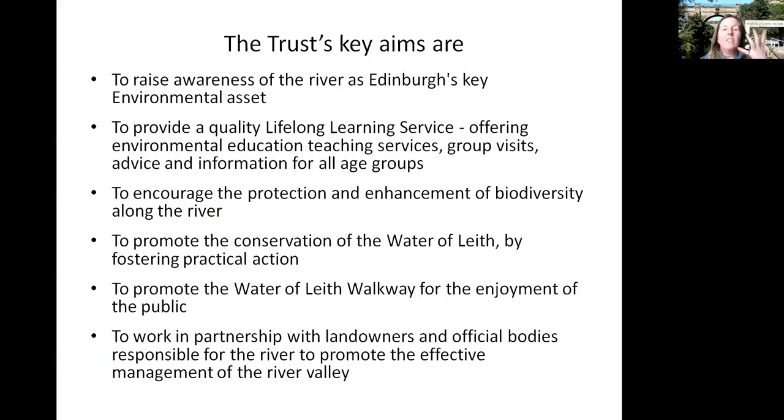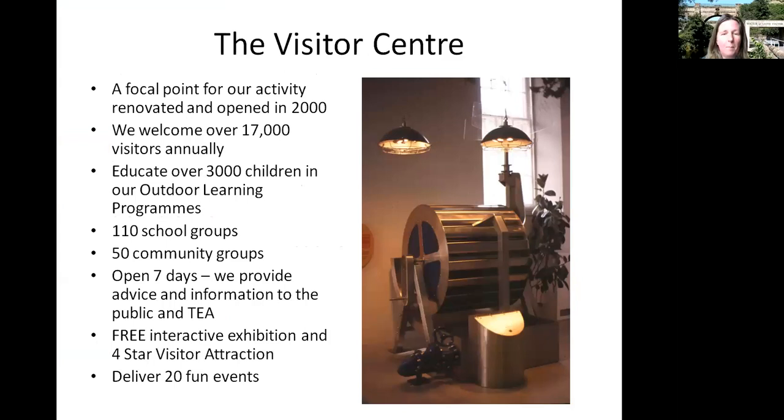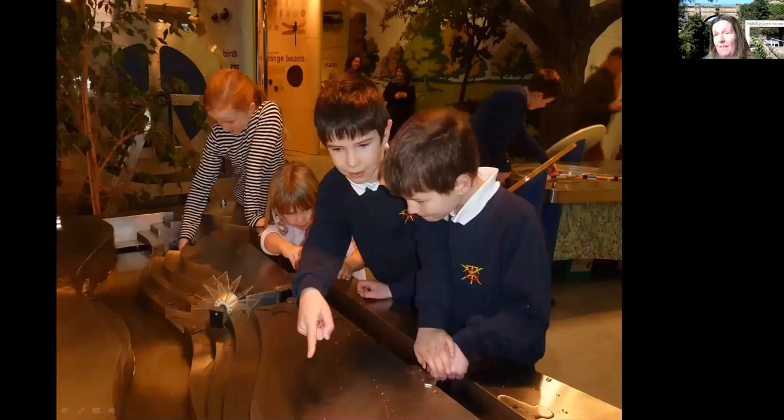These are a list of our aims, so to raise awareness, lifelong learning service, encourage the protection and enhancement of biodiversity, practical conservation action, promote the walkway, and work in partnership with others to promote the effective management of the river. The Visitor Centre is undoubtedly the focus of that activity. It says open 7 days, we haven't been open since the end of December, but we're undergoing a little bit of a facelift at the moment to improve the sort of cafe facilities, because tea and a pee has become very, very important to the walkway users, and we still have a small interactive exhibition space there, which you can see here.